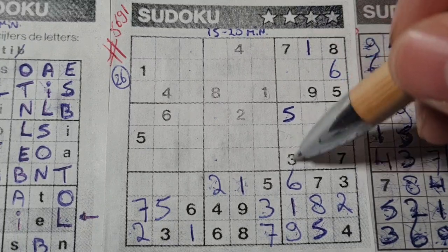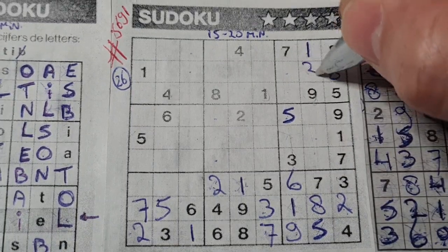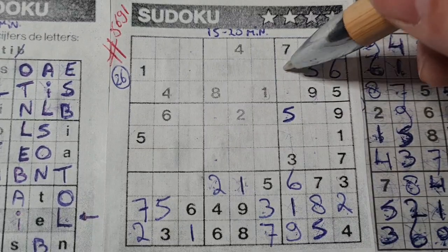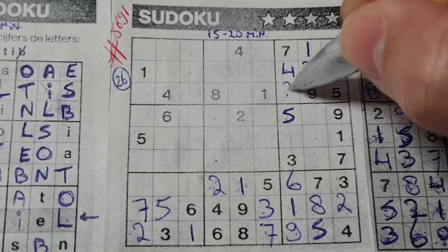We have a 3 in this column, 3 in the last column, so the column between, the only place left for the 3 should be there. 2 missing numbers in this big square, 4 numbers, the 2 is missing and the 4 is missing. We have a 4 in the third row, no 4 there, 4 should be here, and the 2 goes there.